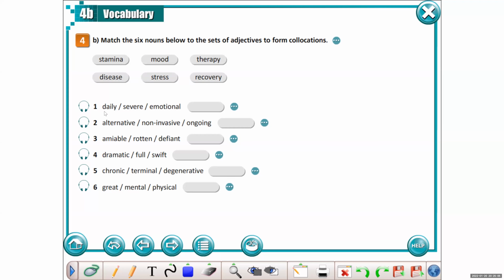What can be daily, severe, emotional? Which of these words? Stoyan, can be daily, severe, emotional. Stress can be daily, so this is daily stress, severe stress, serious emotional stress, emotional stress.